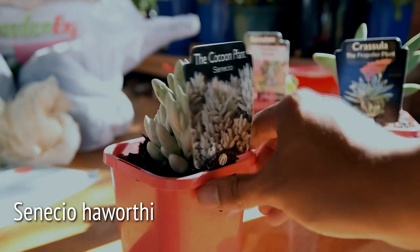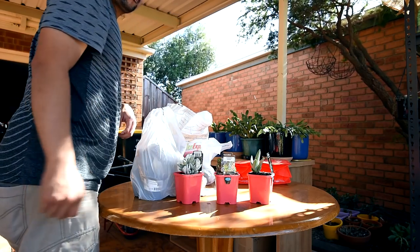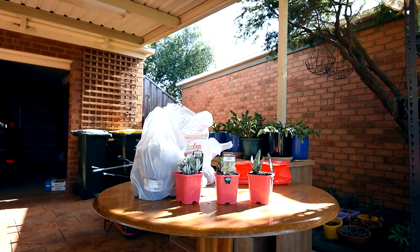Finally, the last of this set is the Senecio haworthii with its woolly appearance. I have previously added this to my collection a long time ago, but some of them have either burnt or succumbed to rot, so I figured I should replace them.